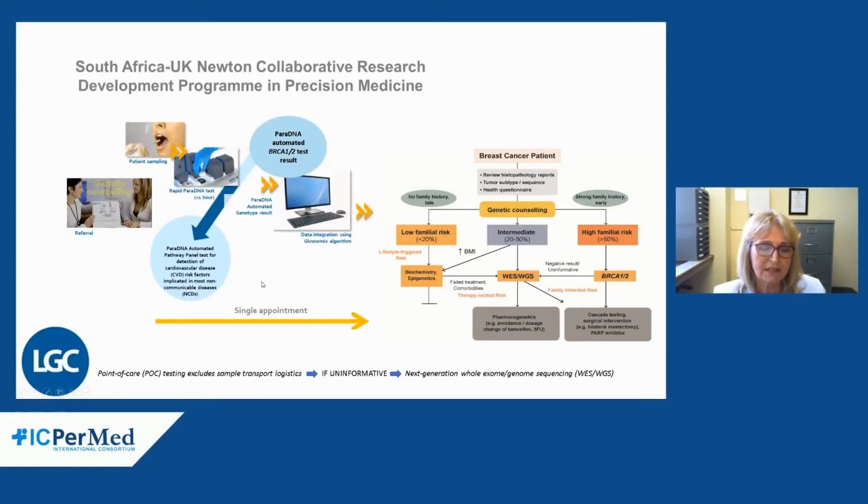And then the second focus was to develop a pathway panel for automated detection of cardiovascular disease risk factors. That's actually relevant in most non-communicable diseases. And those were conditions that I've done research on with my students and other researchers over many, many years. So basically a whole lifetime of knowledge of different people working together, all towards the same goal. And when this point-of-care test is not informative, we can then move on and work very closely with the genetic counselors as basically the gateway towards personalized medicine, precision medicine.